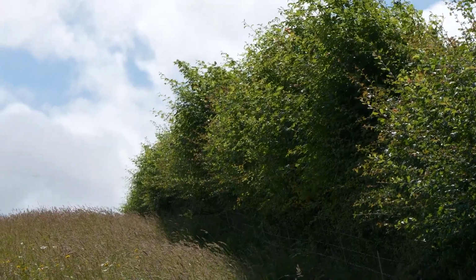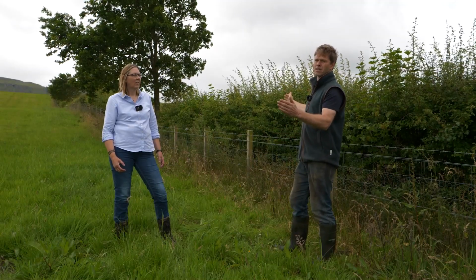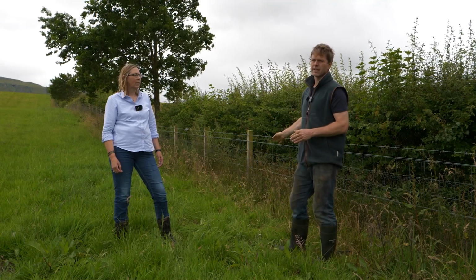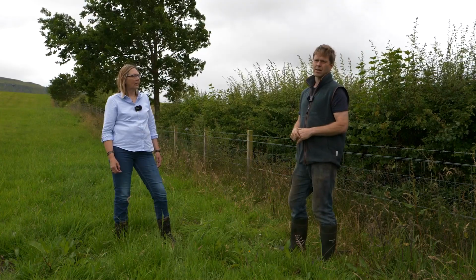So it's grazed low and bushy on top, whereas this one we've given a 3-metre corridor for it to grow in, so we can grow quite a thick, wide hedge. We didn't use plastic tubes, we just used netting, which we'll remove as it gets a bit bigger. But we want a good shelter type of hedge.